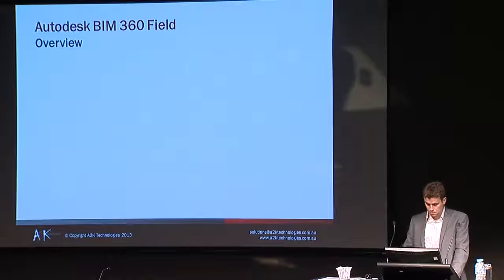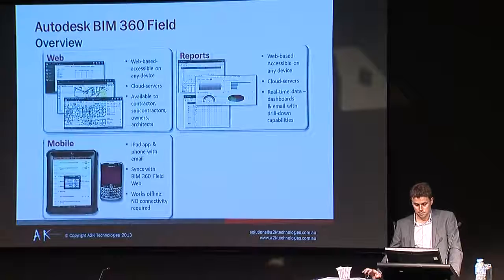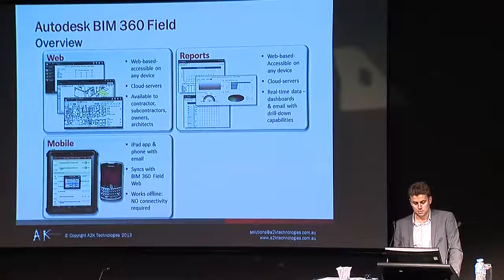With all the live information stored on the cloud servers, users have the ability to capture, access and analyse this information through any web browser and the mobile device. This functionality is delivered with the tools provided by BIM 360 Field: web reports and mobile versions.